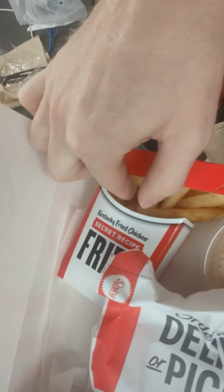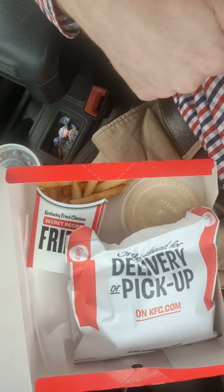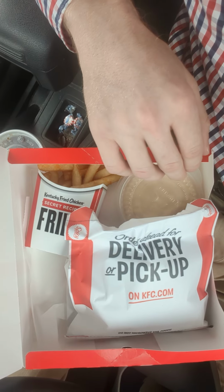French fries, secret recipe. As you can hopefully see, yeah, I'm getting a good view there. And a macaroni and cheese. Now Jack Harlow gets it with a lemonade. You know I needed a soda. So I got a nice, fresh, crispy Dr. Pepper.